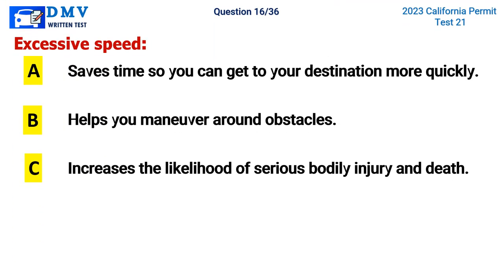Question 16. Excessive speed: A. Saves time so you can get to your destination more quickly. B. Helps you maneuver around obstacles. C. Increases the likelihood of serious bodily injury and death. The correct answer: C. Increases the likelihood of serious bodily injury and death.